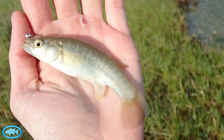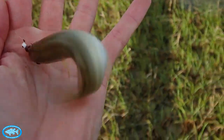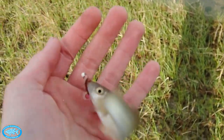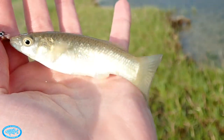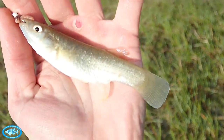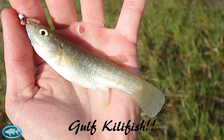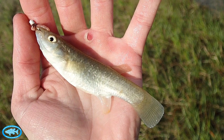Here's a new lifer for me, and also my first ever saltwater fish. It's either a longnose killifish or a central coastal or something killifish. I don't know. But there it is. I'll figure it out later and let you know. Sweet.